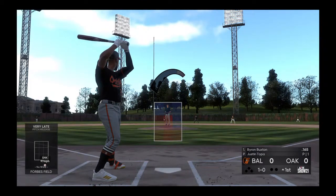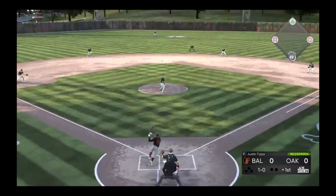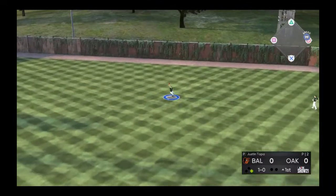Fellas, you take a look at our homestanding ball club as they come into this one tonight. They've got to be considered the hottest team in baseball right now as they come in winners of 9 of their last 10 ball games.